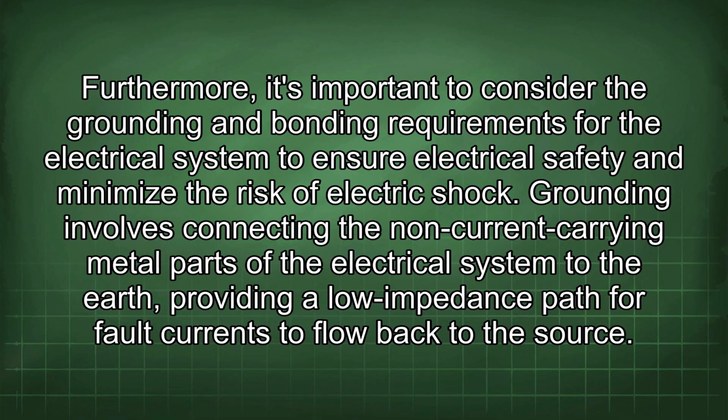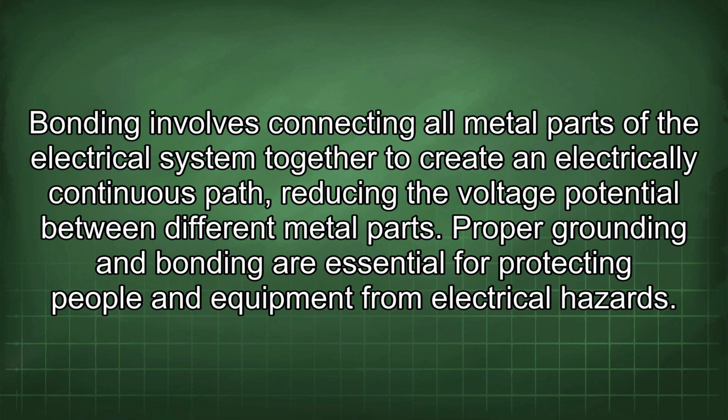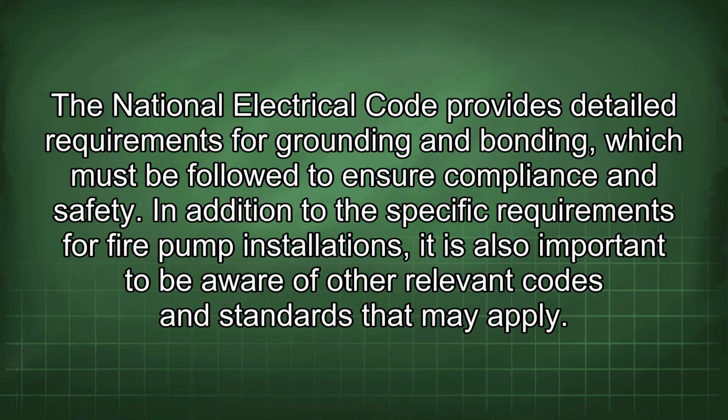Grounding involves connecting the non-current carrying metal parts of the electrical system to the earth, providing a low impedance path for fault currents to flow back to the source. Bonding involves connecting all metal parts of the electrical system together to create an electrically continuous path, reducing the voltage potential between different metal parts. Proper grounding and bonding are essential for protecting people and equipment from electrical hazards. The National Electrical Code provides detailed requirements for grounding and bonding, which must be followed to ensure compliance and safety.